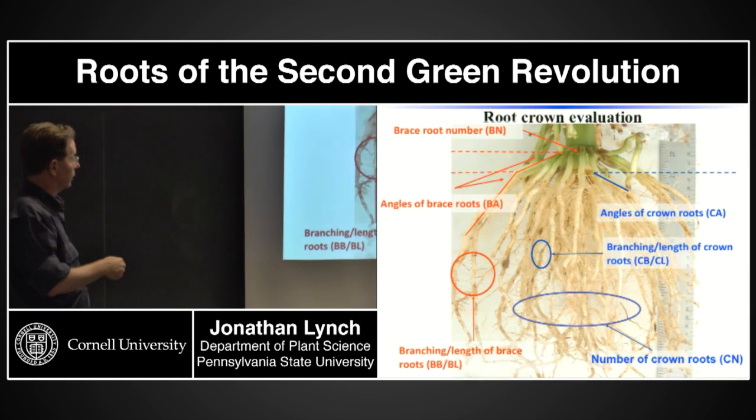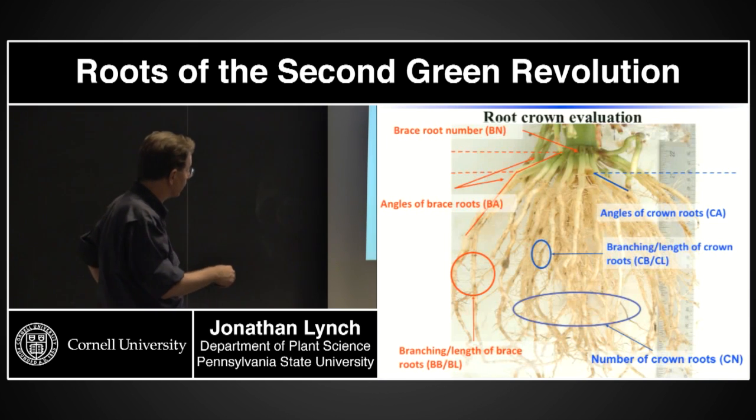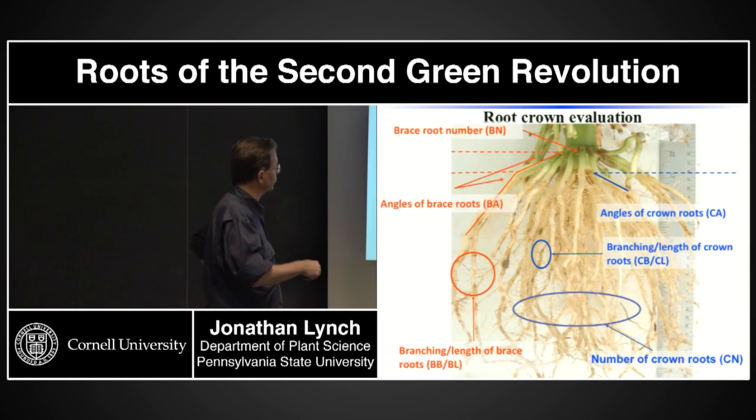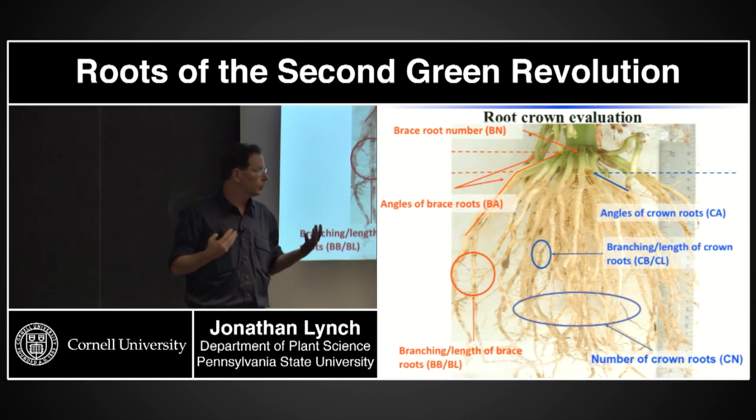We take a picture of everything before we throw it away. This is not a Hollywood type picture. This was just a random photo from the thousands we've taken. You can see little bits of mud on there. And you're basically scoring the root crown. So you can look at the number of things, the angles of things, the branching of things, the diameter of things. Anything you can see, we score.